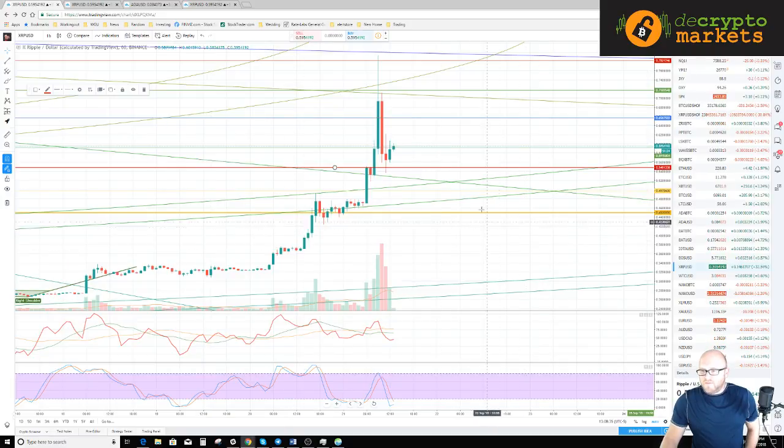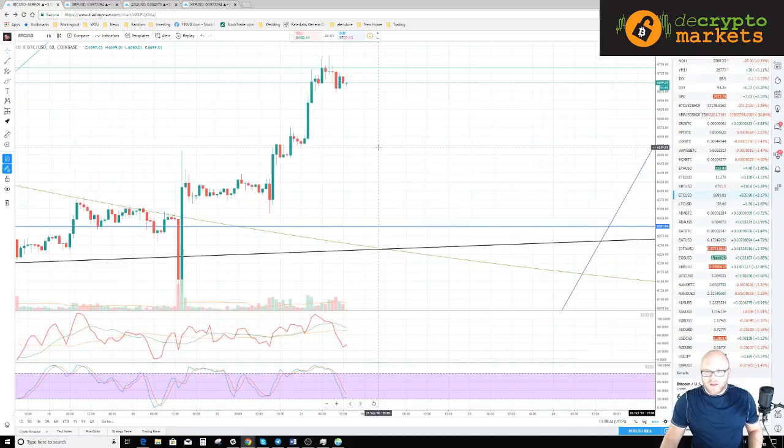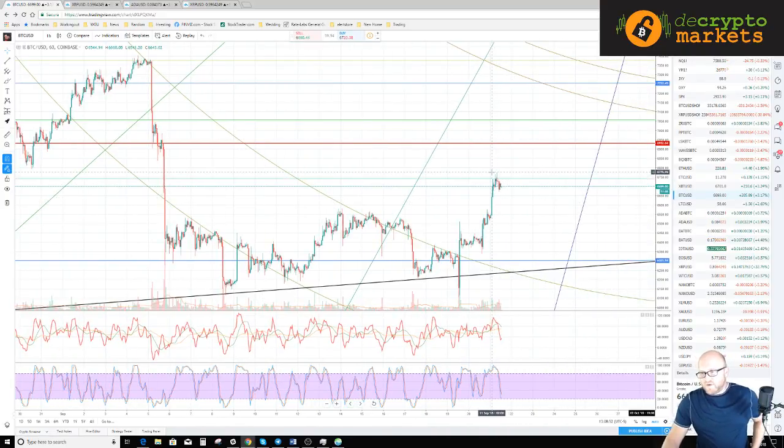Now let's take a look at the majors real quick here. Let's take a peek at Bitcoin. What do we got here? So we've got a flag pattern forming here. We're right up against the 618 Fibonacci level here. That's where we found some resistance, forming a little bit of a flag off of this up move that we've had. We traded as high as 750 and above, almost to 6,800. That's a natural area for prices to actually find a little bit of heat.